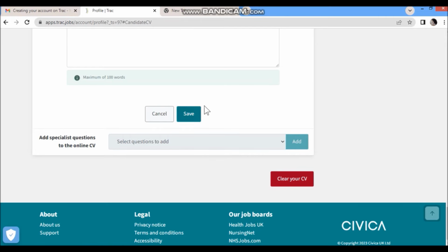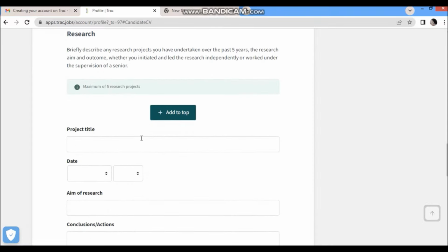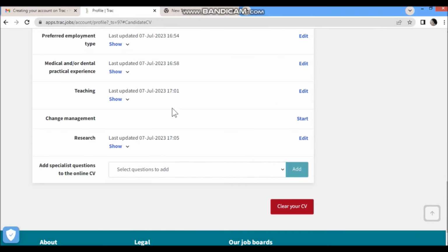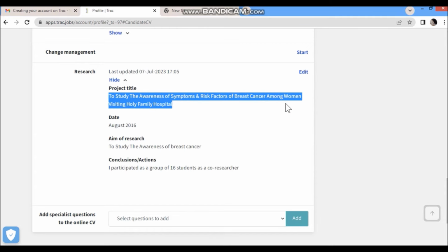The other thing is about the research. After saving this, we will move forward and add the research. If you have done any research, please add it over here. When I was in the fourth year, I participated in a research project just for the data collection. I have mentioned that over here, and this research was under the Department of Community Medicine. The topic was what I have mentioned over here.